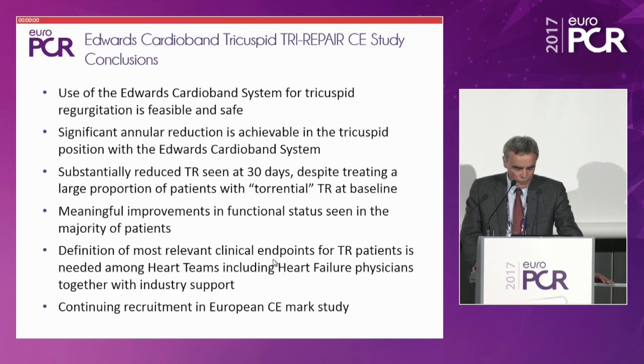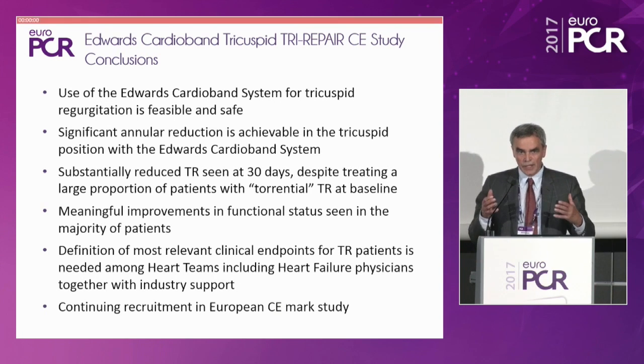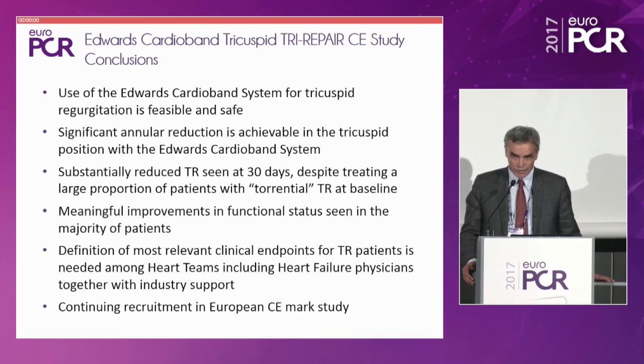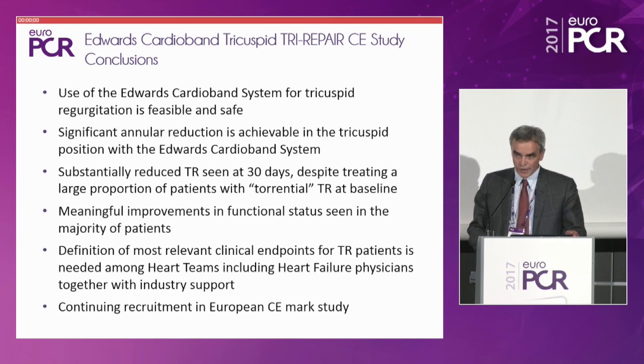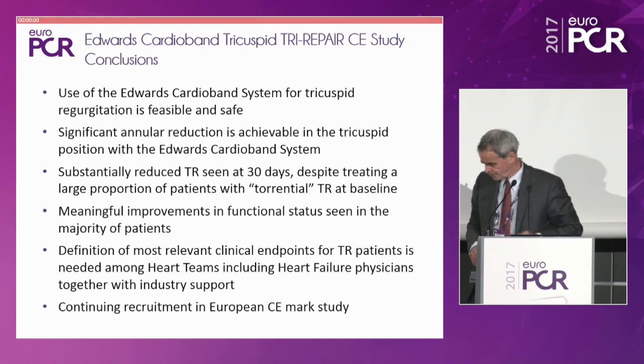Of course, we have to continue to develop the best clinical endpoints for studies that we have to plan, hopefully also randomized studies, so that we take the right decisions. And we'll continue the study, and hopefully within the next 12 months we can provide you with the same set of data, but with more patients, and answer some of the very important questions: who are the best patients to be treated with the Cardioband. Thank you.